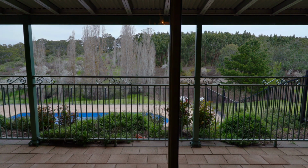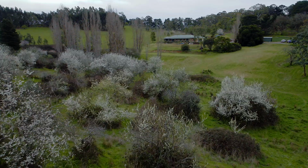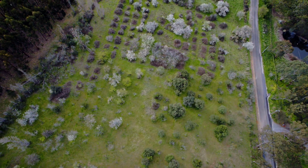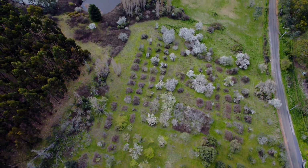Well, the old orchard would be about 60 years old now. So they're very old varieties of mainly apples. There are also some plums and a couple of pear trees. Some very old varieties you can no longer get.